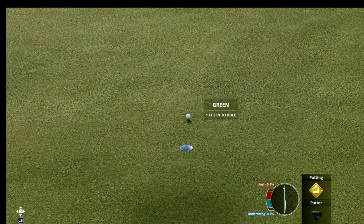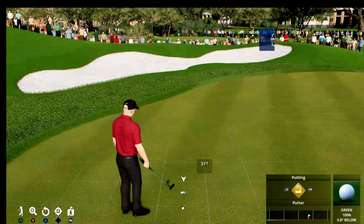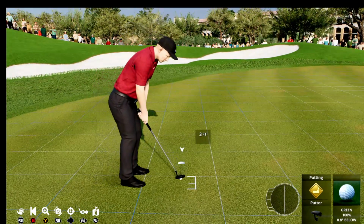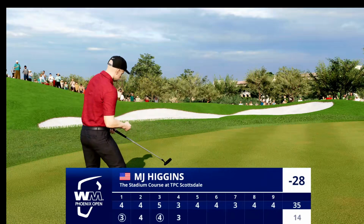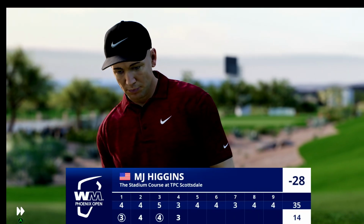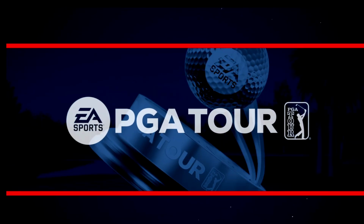Not quite online, and that'll drift a couple feet by. Okay, that one finished off. It's a par here at 4, and he'll remain well in control of this tournament.